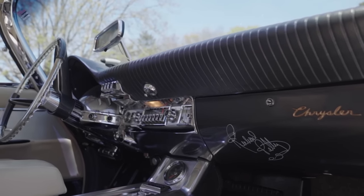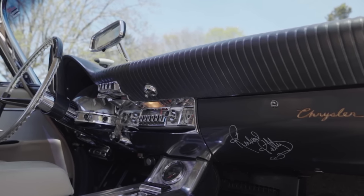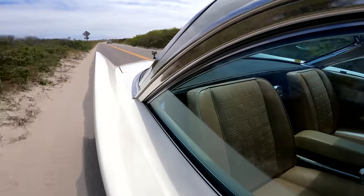Now, Richard Petty did not race Chrysler 300s, but he did race Plymouths quite successfully for the company. And their reemergence on the performance scene in the 1950s went a long way to rescuing the reputation of the company, which had somewhat become tainted after the Airflow in the 1930s. It took Chrysler a long time to come back. But this, I think, is a great example of Chrysler demonstrating that they were indeed back.